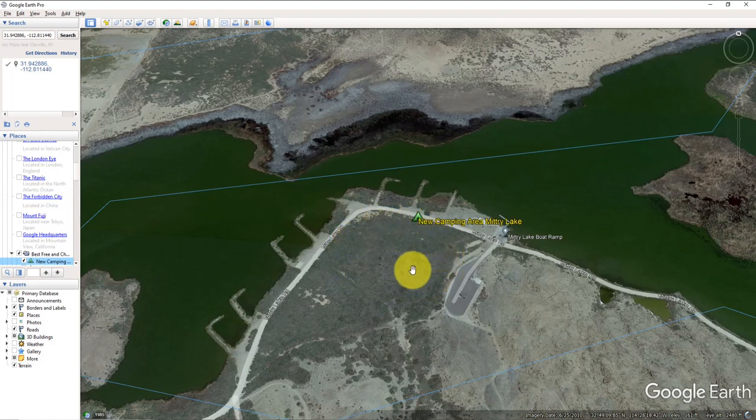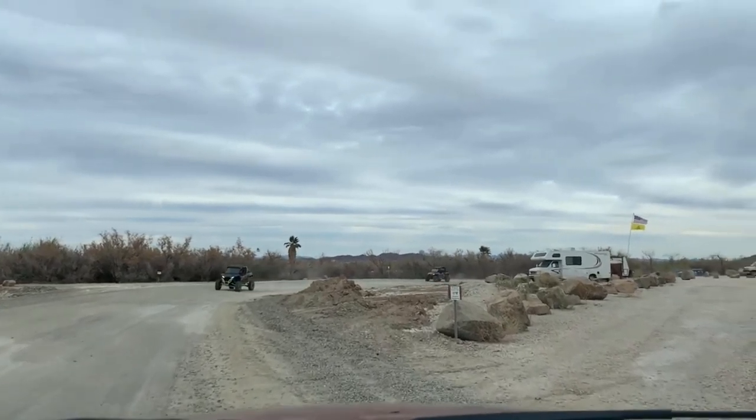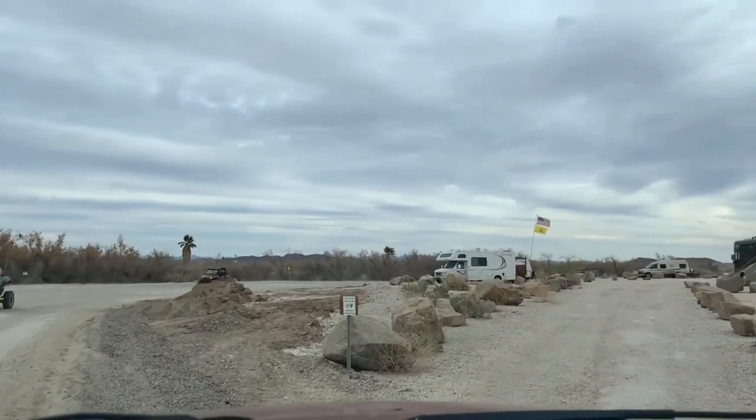This area right in here is now all developed. It's the new free camping area that we discovered during our last visit to Mitre Lake. I'm going to cut to a video clip right now and introduce you to this new free camping area. Well, this is Mitre Lake Wildlife Area Designated Camping Area.